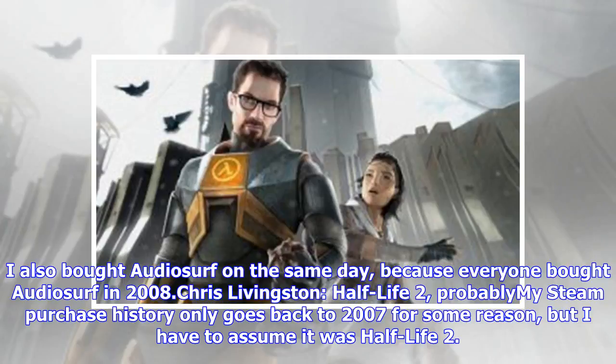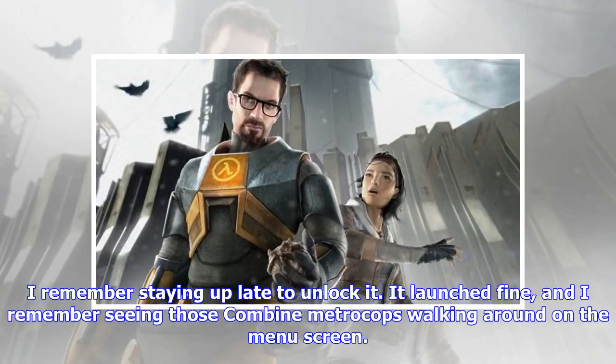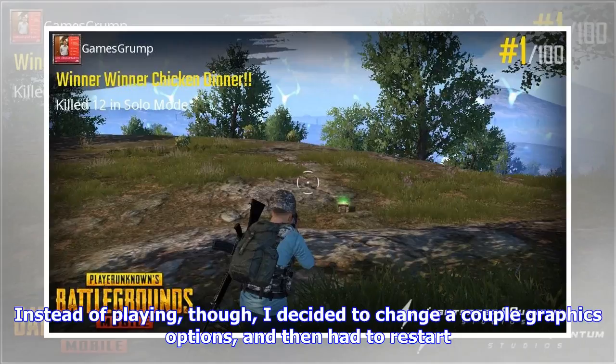Chris Livingston, Half-Life 2, probably. My Steam purchase history only goes back to 2007 for some reason, but I have to assume it was Half-Life 2. I remember staying up late to unlock it. It launched fine, and I remember seeing those Combine Metro cops walking around on the menu screen. Instead of playing, though, I decided to change a couple graphics options, and then had to restart.